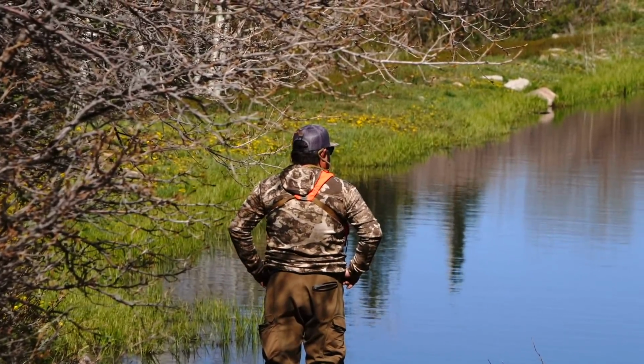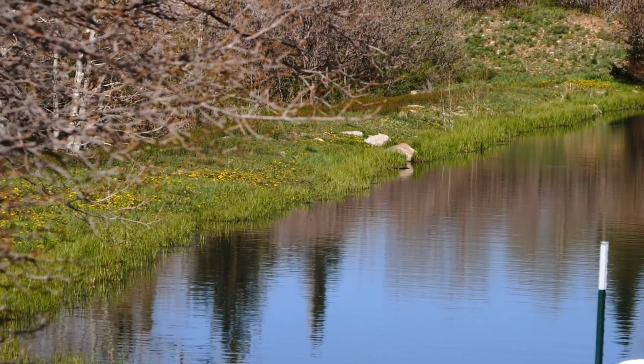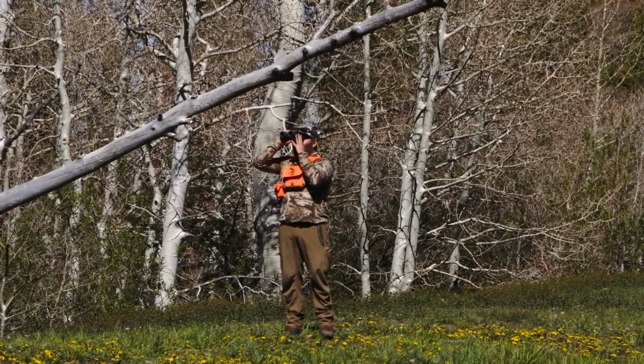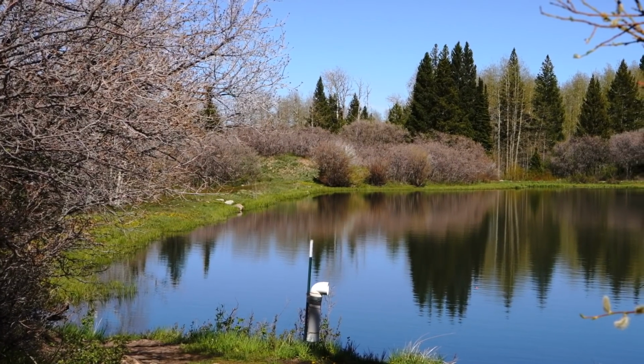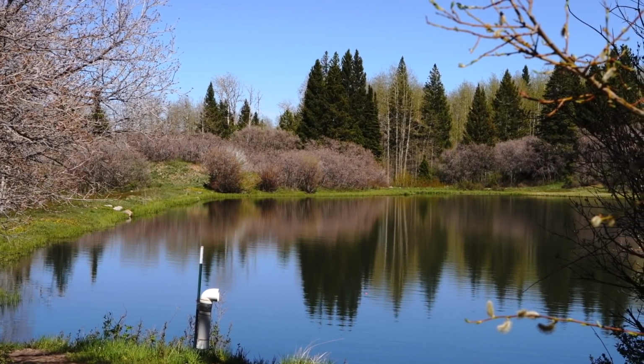We're just checking boxes, driving around checking waypoints I have dropped that I either researched or somebody had sent me. So it's a beautiful lake, man. There's some fish in it. We brought the fly poles, so bear hunting's slow. We might just come fish for a couple days. Man, this is gorgeous country.